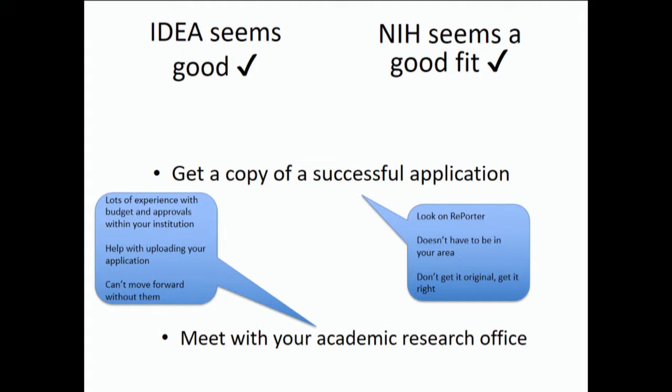What's very important here is don't get it original, get it right. So if you can build on somebody's successful application, that is a much stronger way than just starting from scratch. So what I did, I had no idea what an NIH application looked like back when I decided to embark on this foolhardy process called an R01 application.